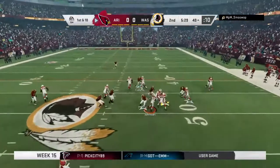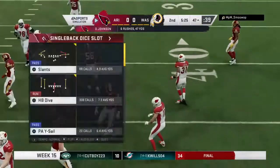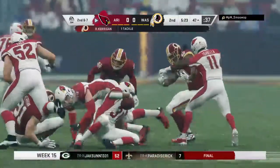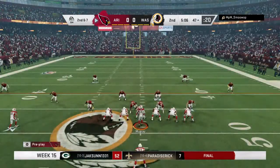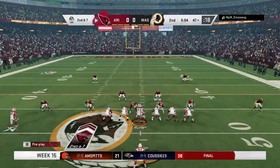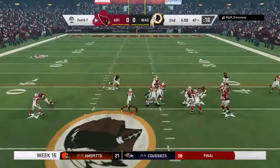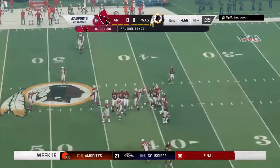The 1st down carry here for Johnson. 3 yards on the pickup there, and it'll be 2nd down. When we see those runs to the perimeter, when we see those runs to the edge, we think about big breakers, don't we? In this case, it was a modest gain, but it does open up possibilities here on 2nd down.